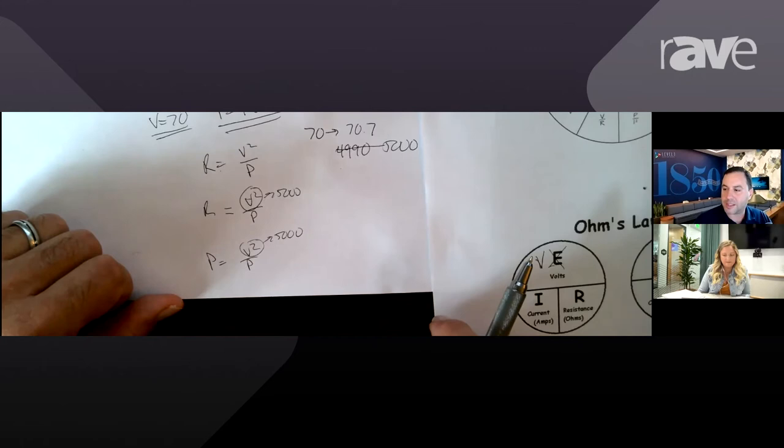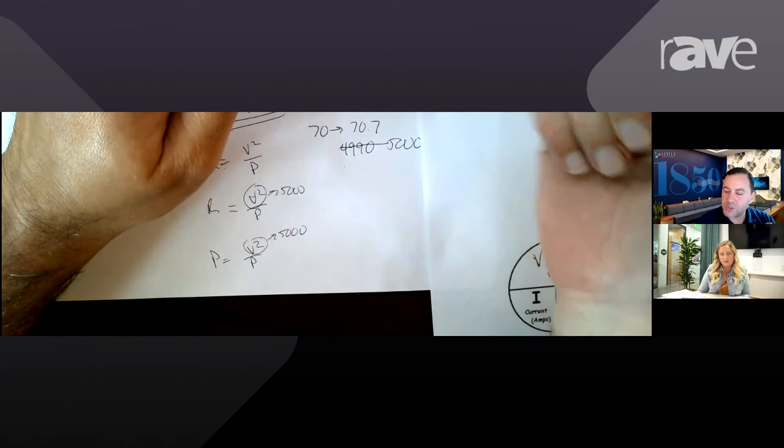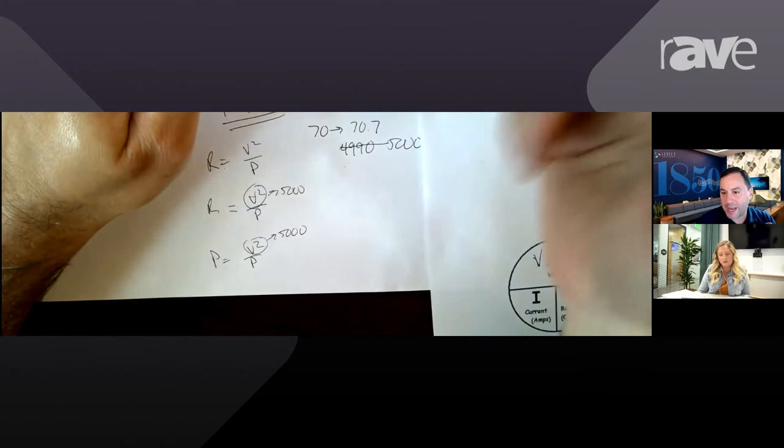Mm-hmm. Got it. And when you said that in the US, it can only be 70 volts, are there any other US specific things like that that I should remember for the test? They're not going to trip you up with that. Just for your own edification, there's 25 volt constant voltage systems. You see that a lot in older schools. There's 70 volt, which is the most common. And then in Europe, 100 volt systems are also fairly common.